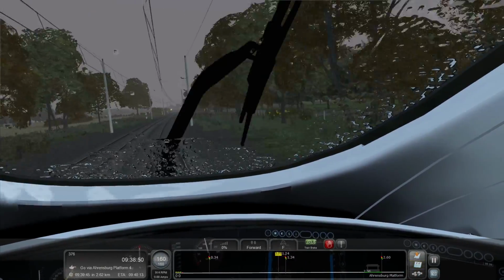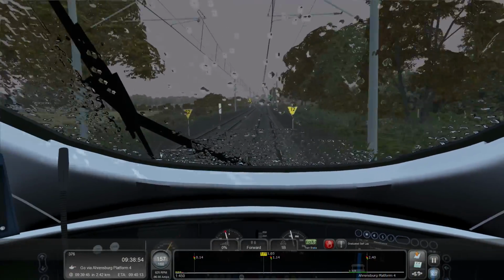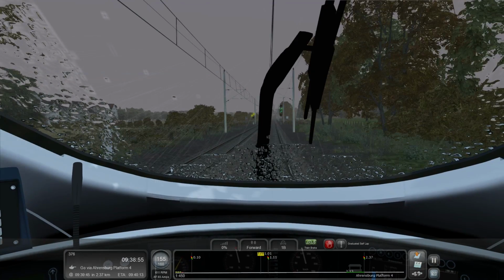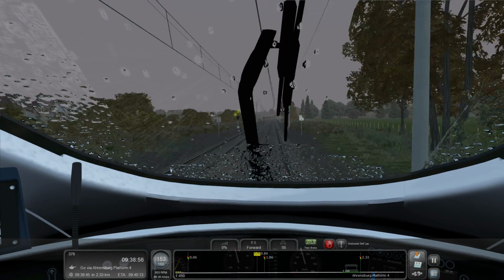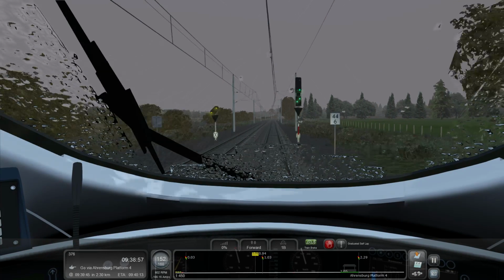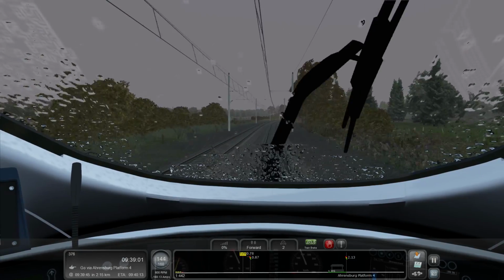It's very nice. Power down. Right, and start to brake, I reckon. That's it. There's the warning board. I started to brake at a perfect time. Look at me. Look at me being a pro. Game, come on. Stay with me here. Stay with me here. There we go. Right, bit more braking. That's it.